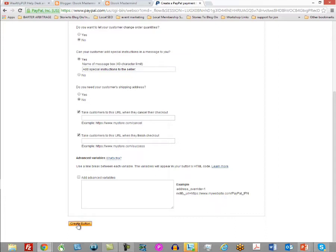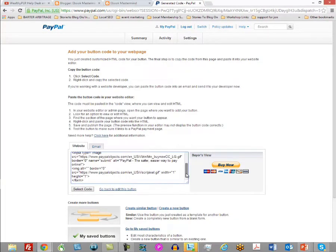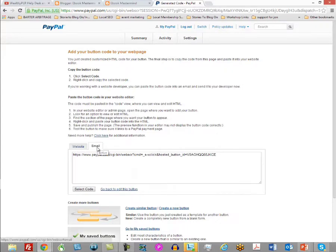We're going to click create a button here, and you're going to see this information that you're going to want to either put on your website. Now, what I would suggest that you do is to get the email button and to take this URL and to copy it down someplace, because you are actually going to link to this from the pay button that you put on your website.